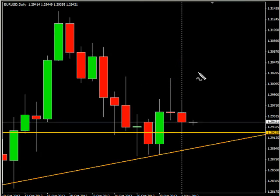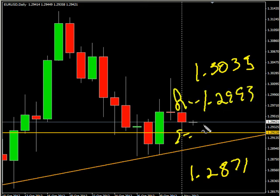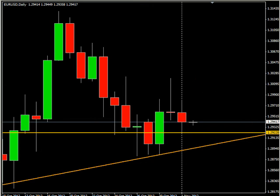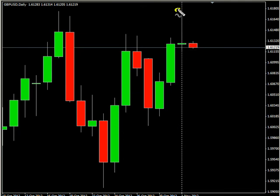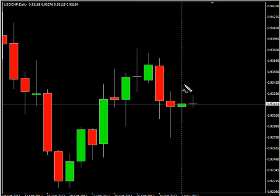Now the EURUSD pair, this pair potentially going as high as 130.35, possibly as low as 128.71. Look for some resistance around 129.95 and look for some support around 129.05. Now the pound US dollar pair did create a reversal bar. We are looking for it to potentially go up and hit some resistance around 161.75, possibly moving lower, hitting support around 160.65.